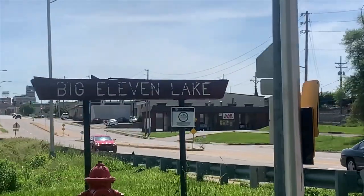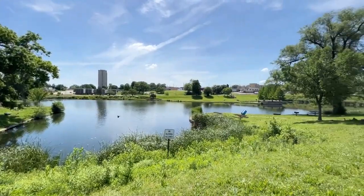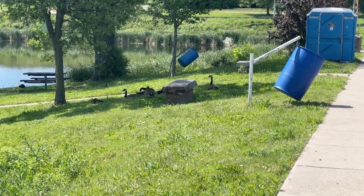Okay, now that you have seen Waterway Park, which is on Waterway Drive in Kansas City, Kansas, just a few blocks down the street is Big 11 Lake. The location of this fantastic little gem is State Avenue and 11th Street. It is a 3.8 acre lake. It is so fun because if you want to come for a picnic and get away from the park setting and just watch the nature, there are geese here, a lot of shade trees and picnic tables.